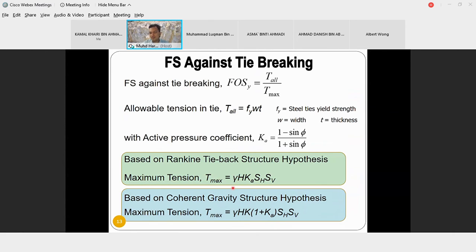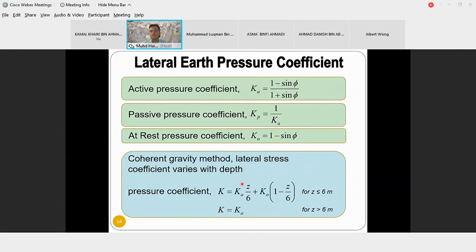So once you do the design, the thing that you are actually playing around with is these spacings. Sometimes the height is already fixed, unless you have not yet fixed the height of the retaining wall that you want to play around with. So that is the value that you adjust. Okay, so this is how you calculate the factor of safety against tieback failure. So this is one part.